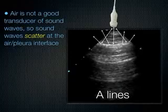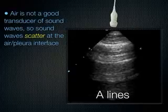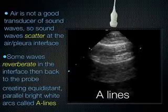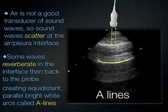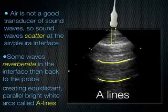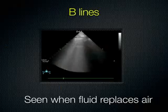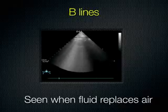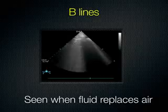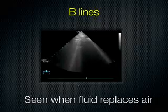There's that VPPI, or the pleural line. And that reverberates back and results in A lines as an artifact. Equidistant. So when fluid replaces air in those interlobular septae, we can see conduction now in the form of B lines. So we lost the A lines. There's no A lines here. It's just B lines. That's pulmonary edema.